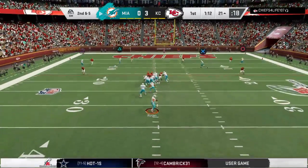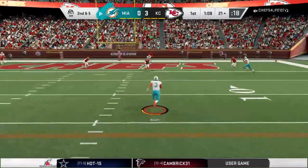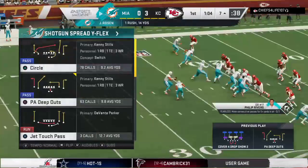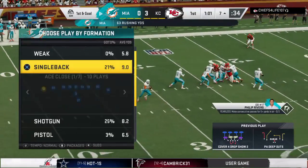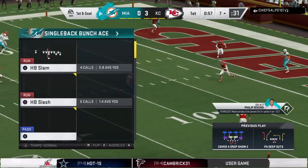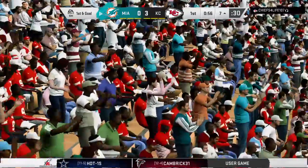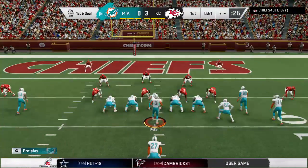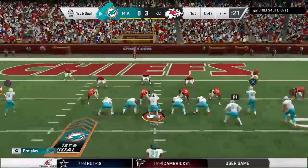A play fake to Ballage, now Rosen. Escaping the pressure right. And an alley to run. And he will avoid the contact as he slides to a stop. Opted to run for it. The decision a good one. Picking up the first, getting 14 yards on the scramble. So 3 plays already, 1st and goal, and they are wasting little time.